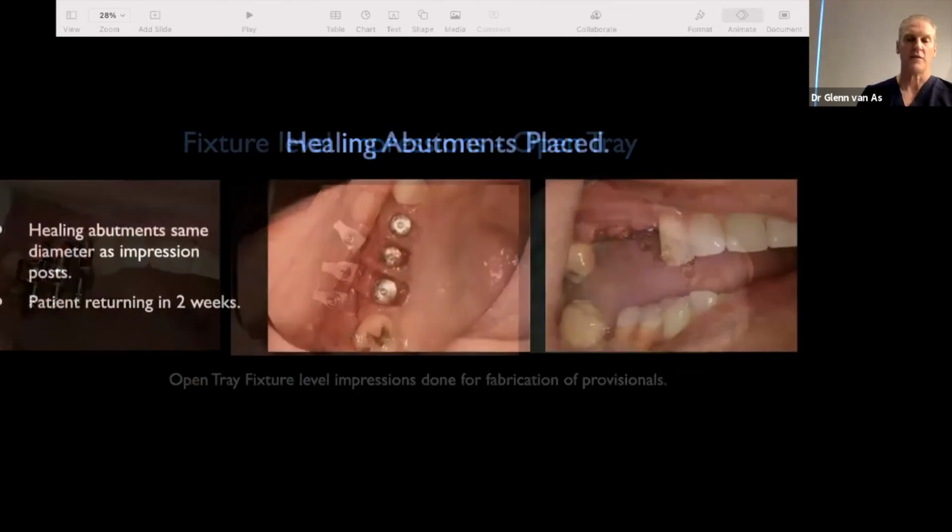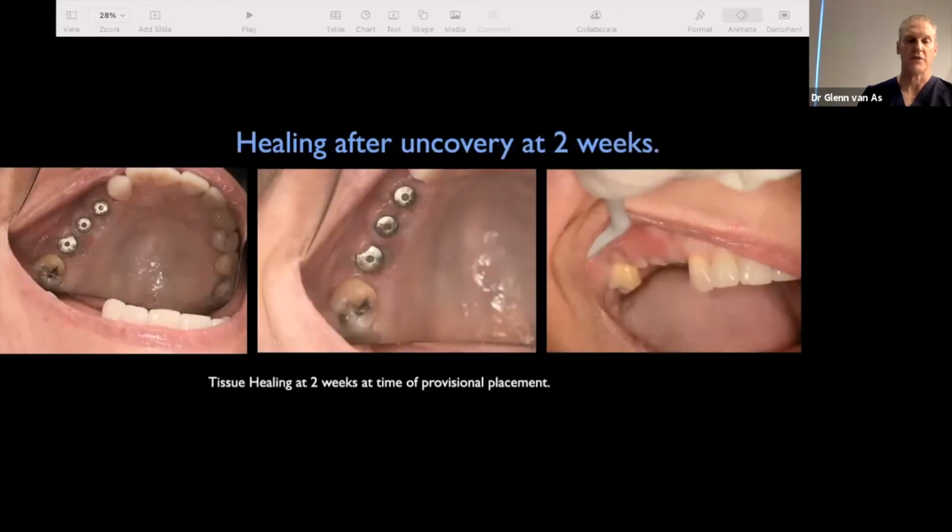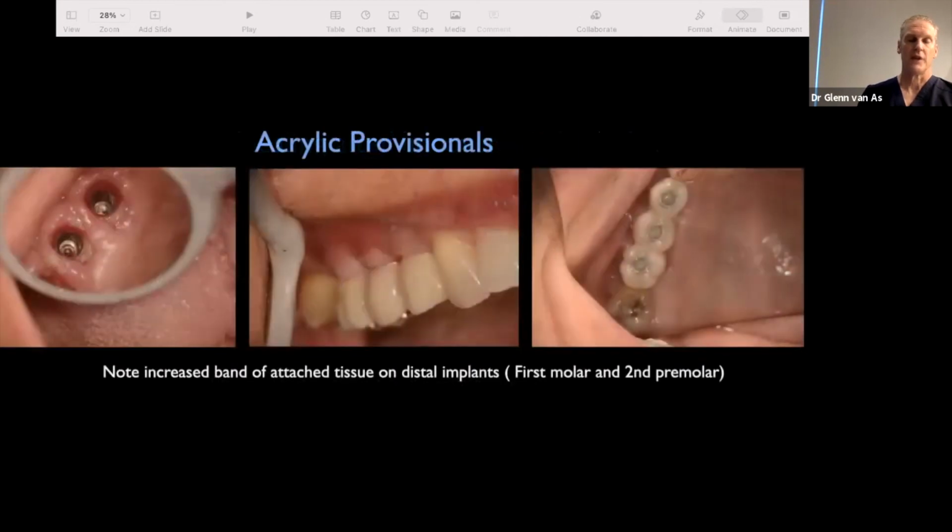And you'll see here, I put healing abutments in, the patient returning 2 weeks later. Here's the patient returning 2 weeks later. And you can see the tissue is just sitting on the outside of the buccal. Here in the middle picture, you can see the amount of attached tissue that I've been able to slide over to the buccal from that was previously overlying the occlusal aspect of our implants.